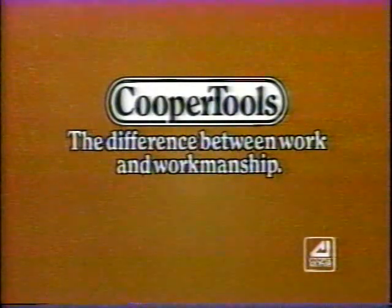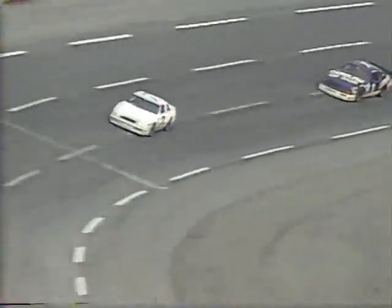Bob Jenkins, Ned Jarrett, Benny Parsons, Jack Arute, and Jerry Punch back at North Carolina Motor Speedway, Rockingham, for the Goodwrench 200 Busch Grand National Race. Now, the number 7 car there is Harry Gant, and he is running ahead of our leader, the number 1 car of Mark Martin. But Harry has only gotten his lap back, and he lost it when he came in for a pit stop, and here's how he got it back.